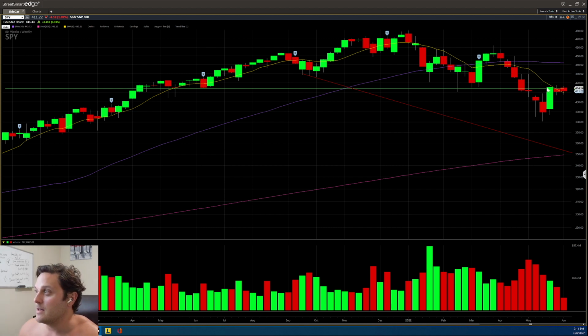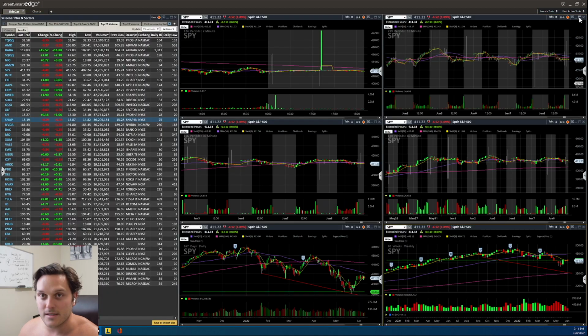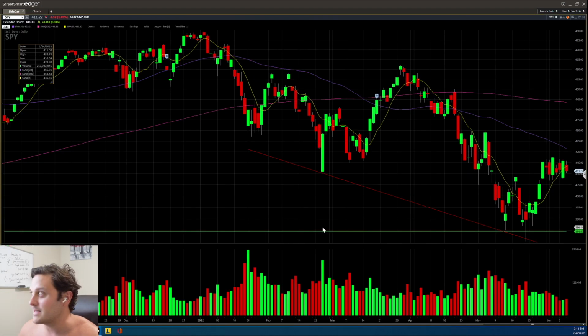But right here, these last 2 weeks have been a lot of sideways action as we wait for the next CPI release, which is expected to come out this Friday. And I think we're going to get a lot of sideways action for the next couple days anyway. But let's take a look at the daily. Again, look at all of this sideways action. It's just the choppity chop, up, down, up, down, up, down.